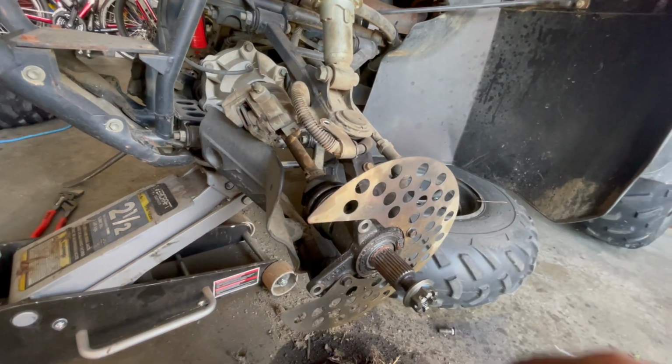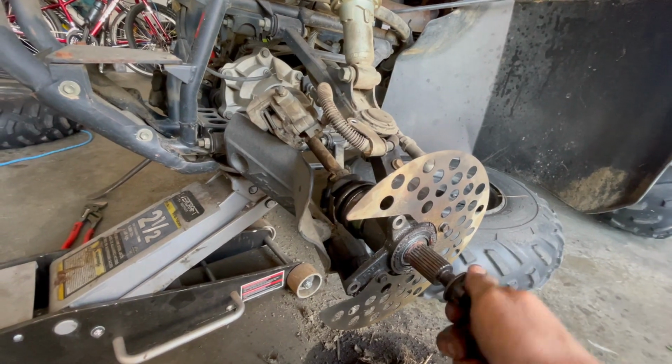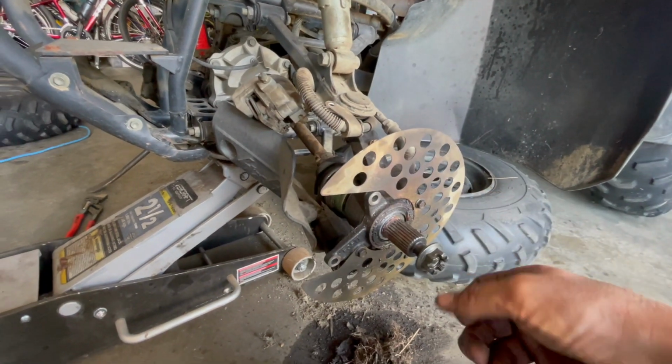We're going to go ahead and pull the lower and upper ball joints and tie rod end off another day, which will be in about 10 seconds for you guys. And we will take the shield off and see what we got for bearings.